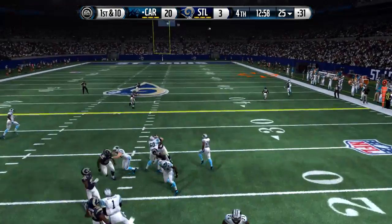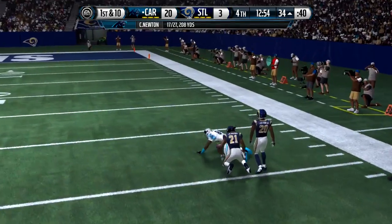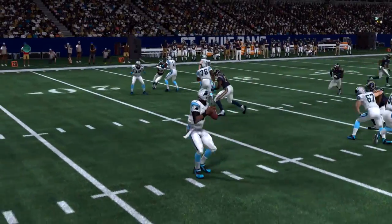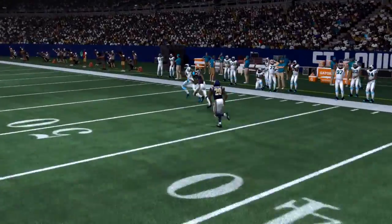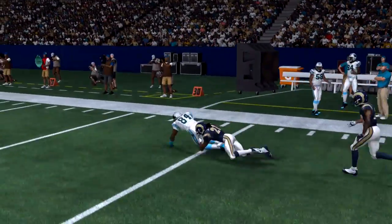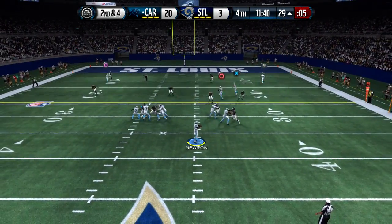Panthers want a screen, but it's covered. Instead, Cam airs it long, and there's Adams downfield. Finally, we can get something deep. And it was improvisation after Cam didn't like the screen look and instead just went long to the speedy Lance Adams. 2nd and 4 from the 29.